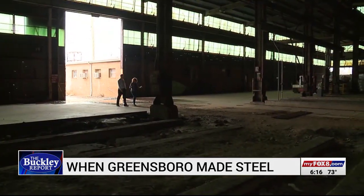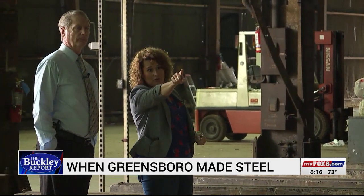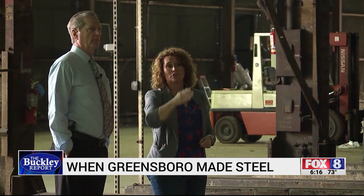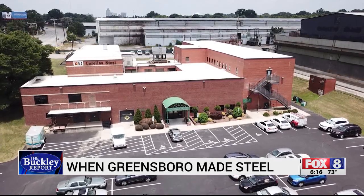This first bay will be the 85,000 square foot manufacturing center. Lisa Hazlitt is the president of the Nussbaum Center for Entrepreneurship, which now owns the building, and it's her job to make something of it. It ain't the prettiest of buildings. Number one question we get asked is, why don't you just tear it down? Our answer is because it's a part of Greensboro history.